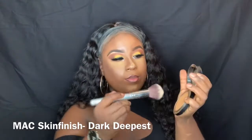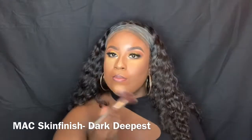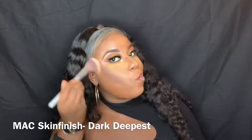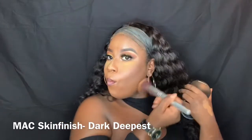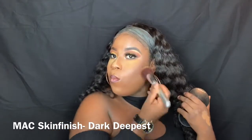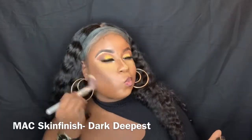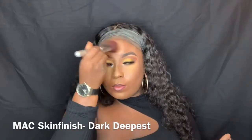Next, I'm going into my MAC finishing powder. And I'm going to dip my fluffy brush and just wipe off all of the excess baking powder. First, I start with the banana powder. And then we're going to go underneath the eye and the nose and brush off the Sacha Buttercup.